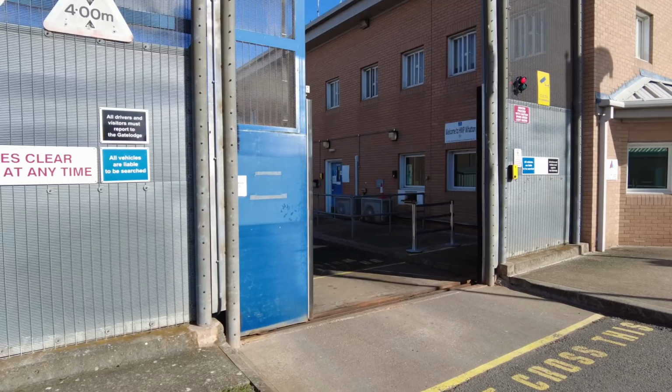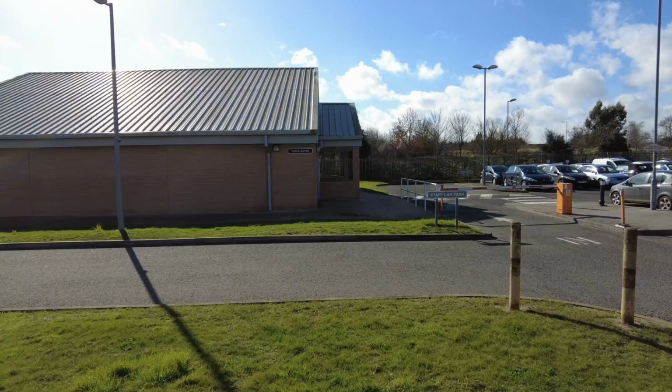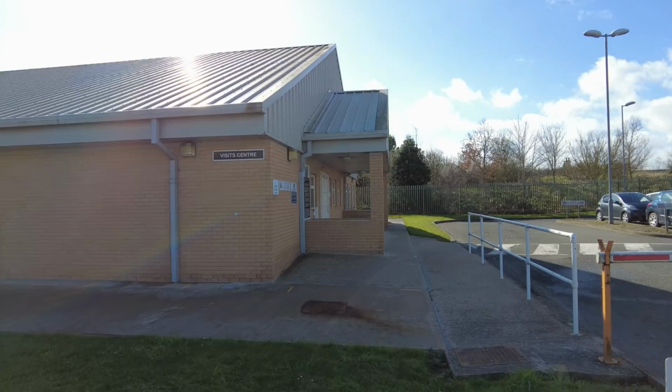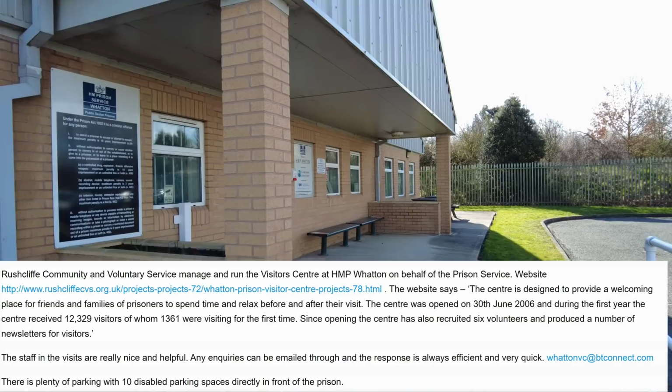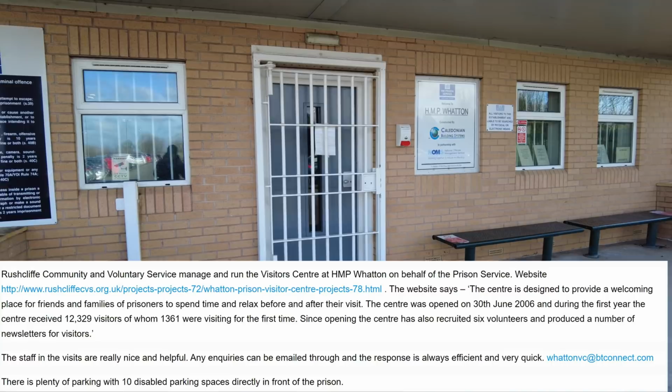Welcome to HMP Whatton. So I've just been researching this building, the visit centre, because it's quite confusing how it's got that mega secure gate on the front door. Now, Rushcliffe Community and Voluntary Service manage and run this visitor centre at HMP Whatton on behalf of the prison service. The website says the centre is designed to provide a welcoming place for friends and families of prisoners to spend time and relax before and after their visit.